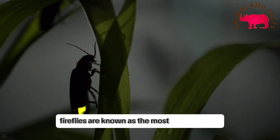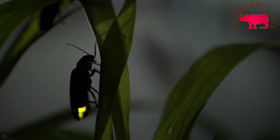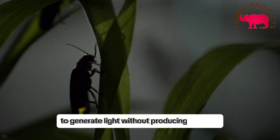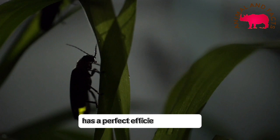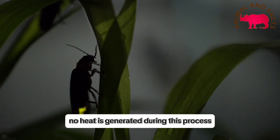Fireflies are known as the most effective light-producing creatures in the world. Their uniqueness lies in their ability to generate light without producing any heat. The light emitted by fireflies has a perfect efficiency of 100%, meaning that despite appearing bright, no heat is generated during this process.